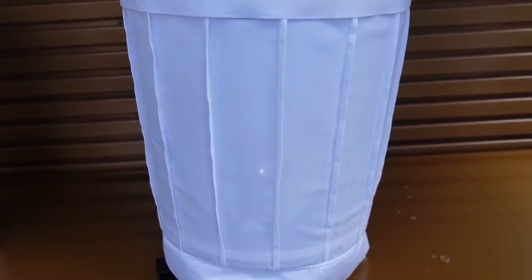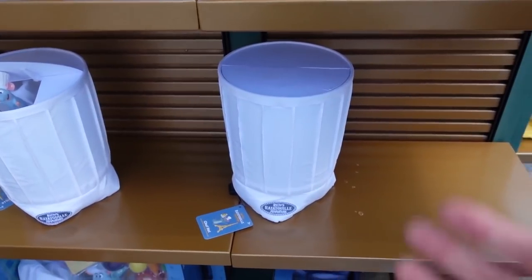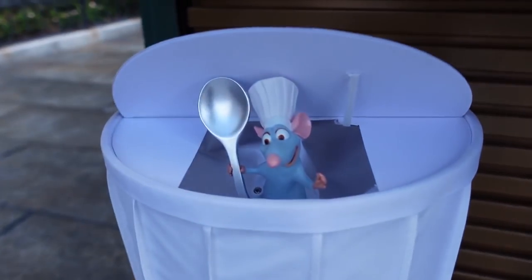And then he should take his time to climb slowly up to the top of the hat and... Okay, come on, Remy. Let's wrap it up, buddy. Well, they just lost a customer. I'm definitely not buying that hat. But that's what happens. He pops out.